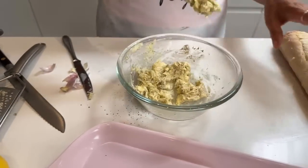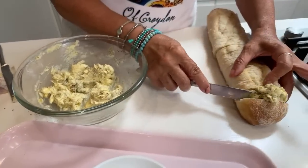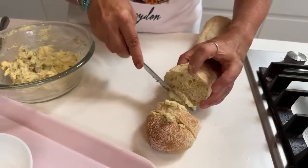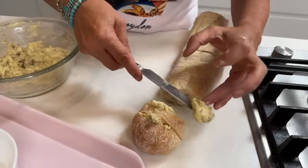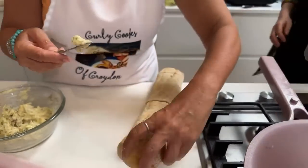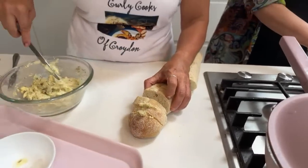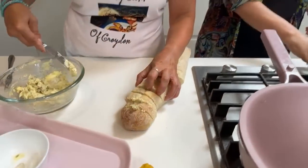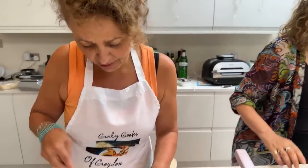So that is the garlic butter. Please, somebody promise me that they are going to make this, because you will never want supermarket garlic bread again. I can't eat supermarket garlic bread. When I used to get it, I used to add more butter to it. But as well, the garlic just tastes so old. The garlic has to be fresh.